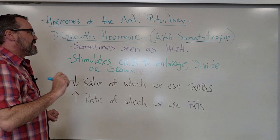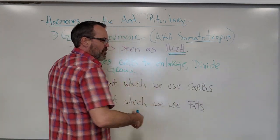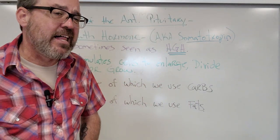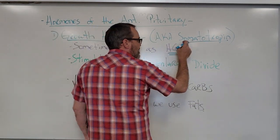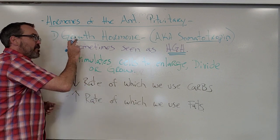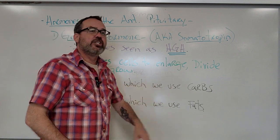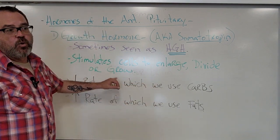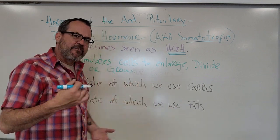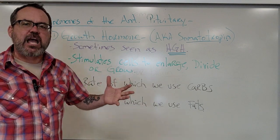Now you may often see this as HGH. That just stands for human growth hormone. I don't think we really need to make that distinction in a human anatomy class, but if you do see it as HGH, that's all it stands for, human growth hormone. Now, growth hormone, as its name would suggest, is going to stimulate our cells to enlarge, divide, or grow. It's also going to encourage our cells to regenerate and lengthen the long bones. Everything you would think something called growth hormone would do, it's doing. It's helping everything to grow.